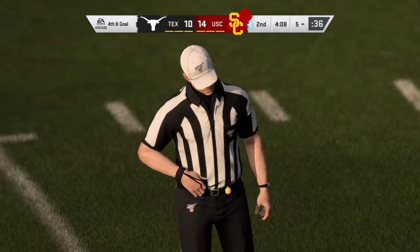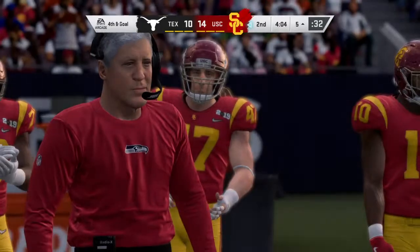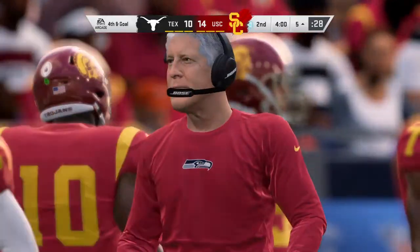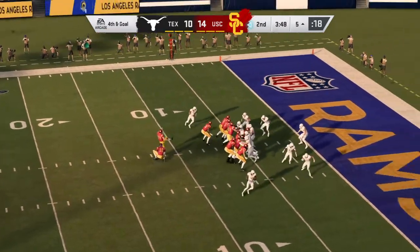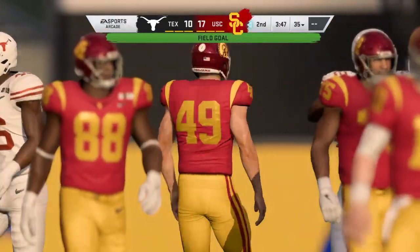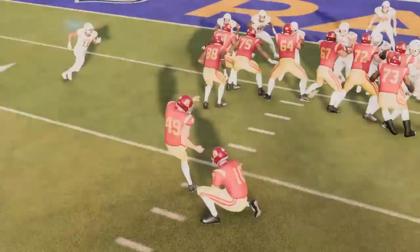After review of the play, the ruling on the field is reversed. So on 4th down, Pete Carroll's going to call out his field goal unit. From the left hash, a chip shot here. And his kick is right there. It's good. And that moves him up by a touchdown now at 17-10.